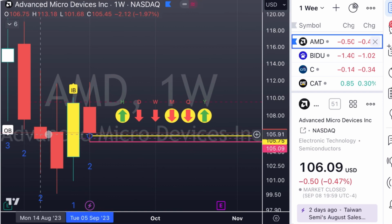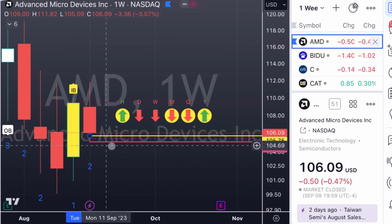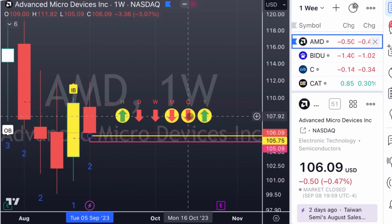AMD, hey, we have a 2-up. It finished red. What does that mean? Well, it means there's a higher probability that the sellers took this back on the weekly last week. It's telling me there's a very high chance that we could see a downturn on AMD. So we have the quarterly and the monthly already in the down direction. The weekly from last week obviously is in the down direction.